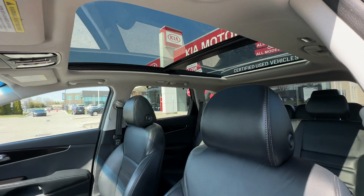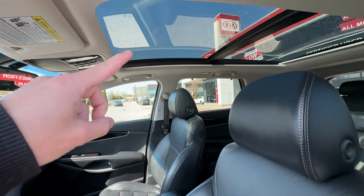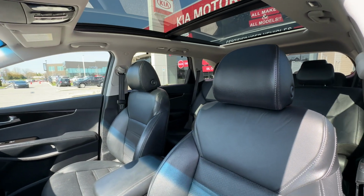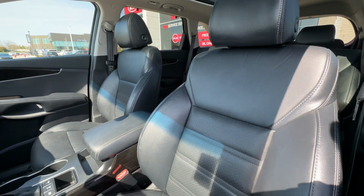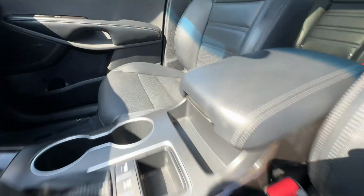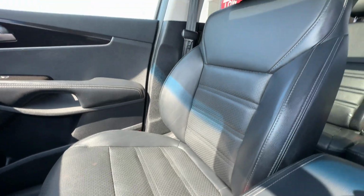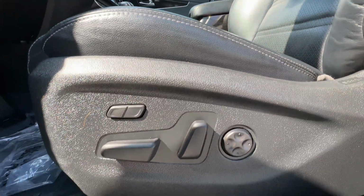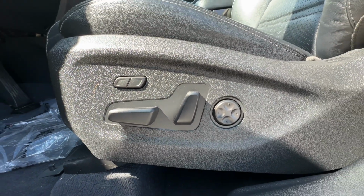Up top, that panoramic roof continues up front here. You can take that glass roof and slide it back as well or tilt it up to vent it. Gives it, again, a little bit more of a convertible kind of feel. Seats are in great shape. The driver's seat here and the passenger seat, there's no rips, tears, stains, or burns on this. Looking great. And then we've got a power driver's seat with power lumbar support as well.